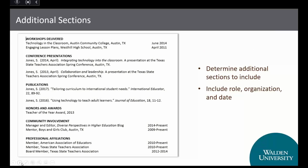And since your CV is unique to you, you'll want to take an inventory of your experiences and skills to determine what additional sections to include. For example, if you have experience presenting at professional conferences, include a section for professional presentations. Or if you have publications that have been published in peer-reviewed journals, list them under a publications section. To list non-peer-reviewed articles, create a section titled Popular Media Productions or Publications or Additional Publications. When adding sections such as community involvement, be sure to list your role, the organization, and dates if applicable.